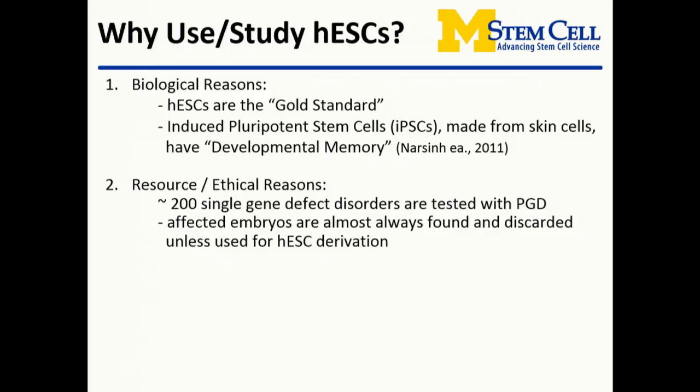One, they are the gold standard, inherent in what they do. They do become every cell of the human body. Induced pluripotent stem cells can also, but there have been publications demonstrating that they do have some epigenetic or developmental memory. In some of the studies we're doing right now, where we're able to look at genetically linked iPS cells and human ES cells in the same diseases, we're seeing the same thing: there are differences in the states of methylation and some of the gene expression. Maybe not as a pluripotent stem cell, but definitely as they begin to differentiate into cell lineages.